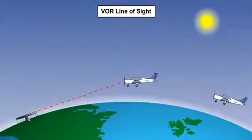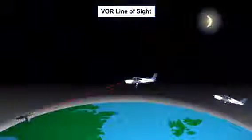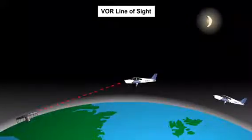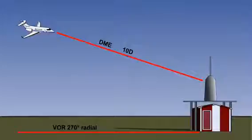It is practically free from static interference, and it is not affected by sky waves, which enables it to be used day and night, unlike ADF. When the VOR frequency is paired with co-located distance measuring equipment, DME, an instantaneous range and bearing fix can be obtained.